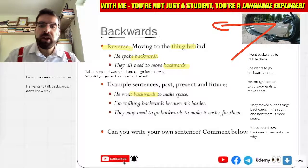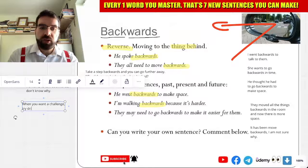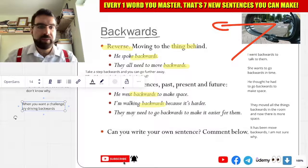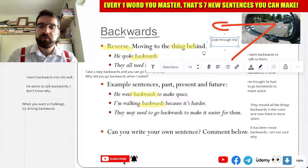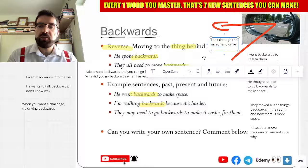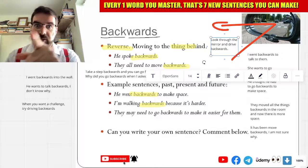So I'm walking backwards because it is harder. When you want a challenge, try driving backwards. Look through the mirror and drive backwards. Yeah. How cool is that?